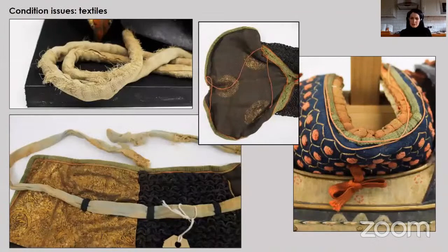The textile elements in particular were extremely fragile. I've just mentioned that a number of components of the armour feature a kind of crepe silk known as chirimen silk. And silks are particularly prone to degradation. So the helmet cords and the ties on the thigh defences and the shin guards were all beginning to fray, disintegrate and shed fibres.